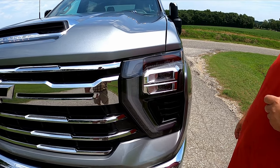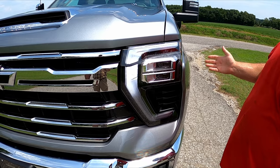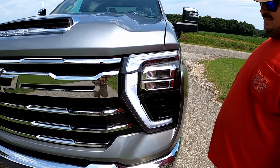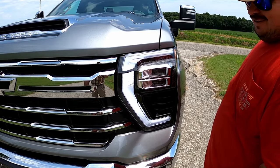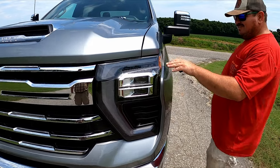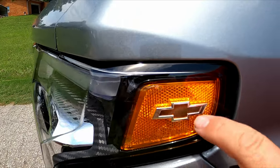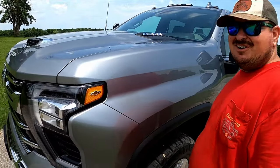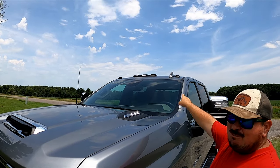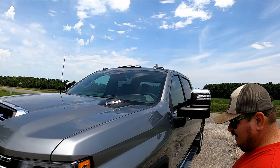But when you walk up to this truck and unlock it, the LED lights have a greeting sequence. I mean, that don't matter to me, but it is pretty cool. You walk up to this truck and them LED lights start doing that. One detail I really like on this truck is that at night, when you've got the lights on, that bow tie glows orange. Of course, I love the marker lights. It gives this truck that HD look. I really like that.